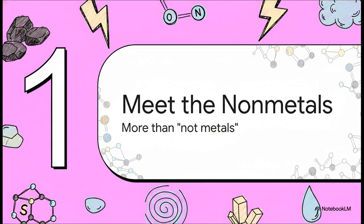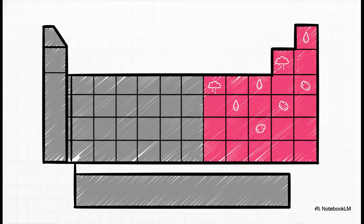And you know, there's so much more than just not metals. They've got a whole identity of their own. So if you look at a periodic table, you'll find this whole family kind of tucked away up in the top right corner. That spot really separates them from the huge majority of elements, which are metals. And their properties, oh, they could not be more different. You think of metals as shiny, solid, good at conducting electricity. Nonmetals are just a completely different beast.